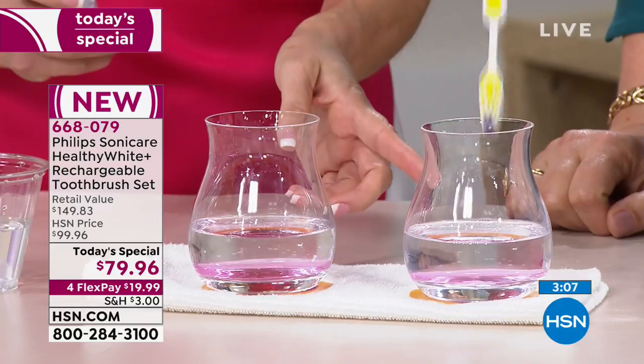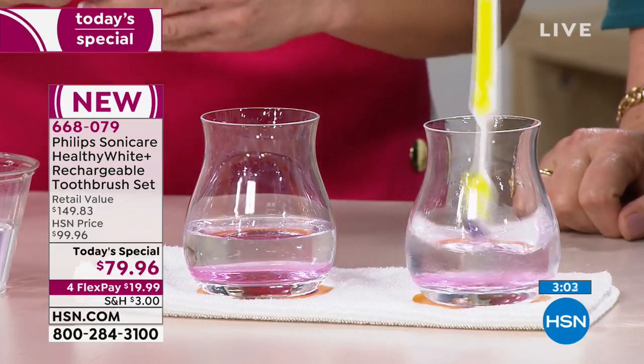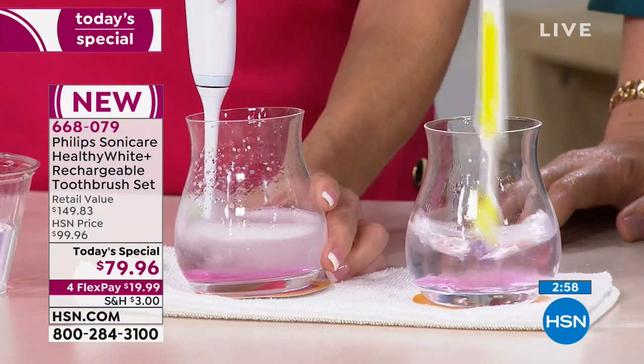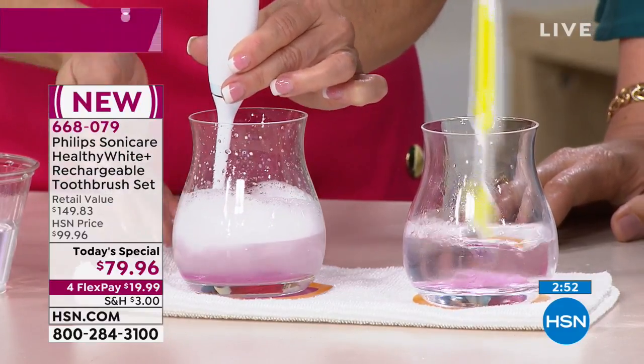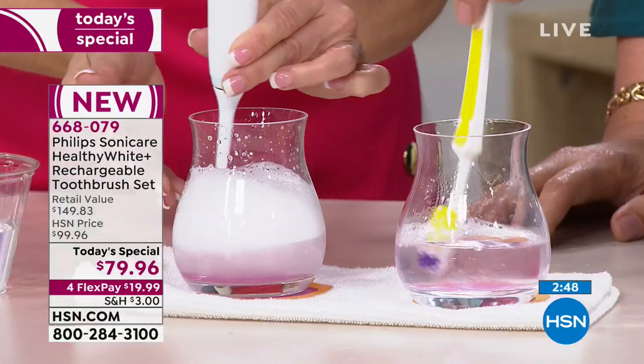Robin's going to brush with her manual toothbrush, what do we call it? Buggy and carriage. And in under 2 minutes right here, this is like a washboard that we'd be washing clothes with. Look at this, we're not even barely moving the toothbrush here. And this is what it looks like with the Philips Healthy White Plus. And remember, that plus is very important because this is what we see.